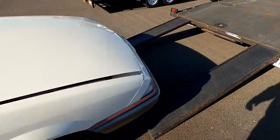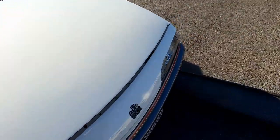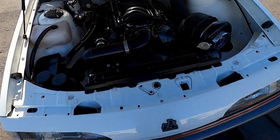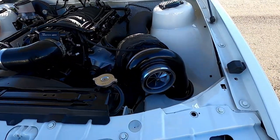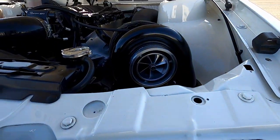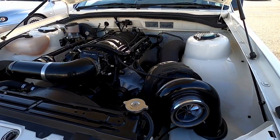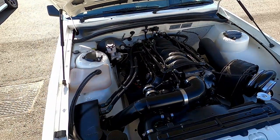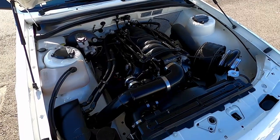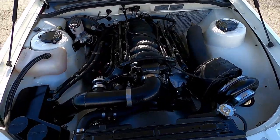So, similar setup to what the VB will be, except this is a 5.3 with head work, camshaft, nice Pro Boost turbo there, Select Killer Boost manifolds. Just a real tidy example. So, be interesting to see how he goes tonight.